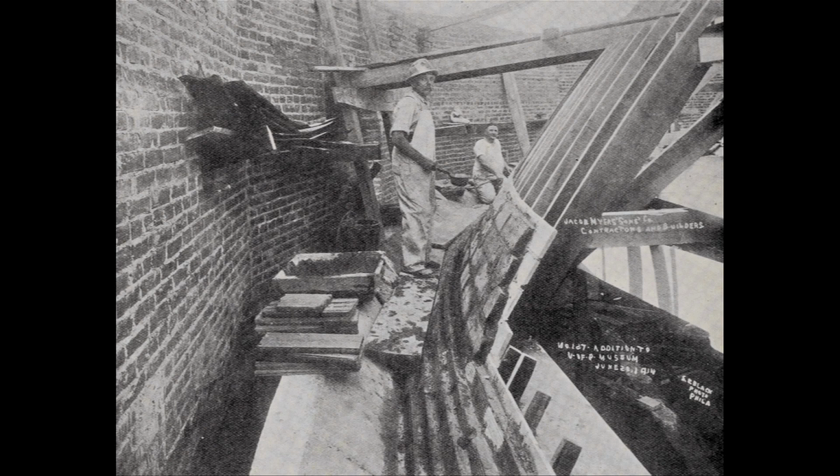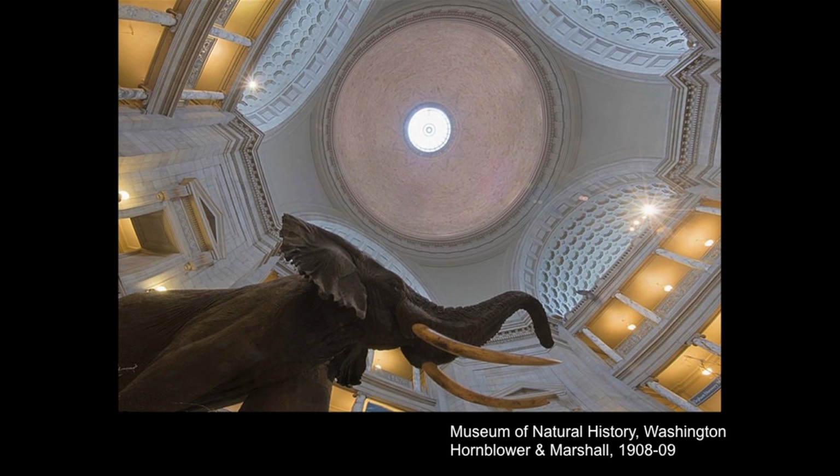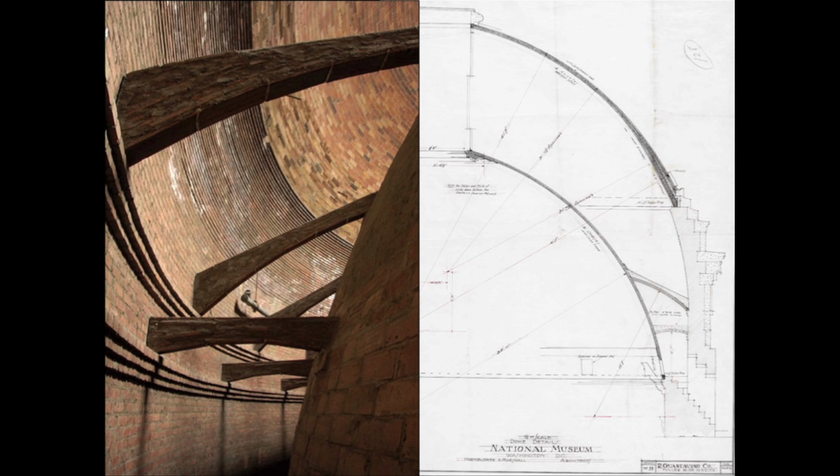And one of their most important domes is here at what is now the Museum of Natural History, the Smithsonian. At the time, it was called the National Museum. And you see the dome overhead has decorative Guastavino tile work within it, and the elephant in the rotunda is supported by the ceiling of the Baird Auditorium that we'll see in a moment. Above the dome, there's a double dome, a thin shell by the Guastavino Company, and the inner dome is made stable by these flying buttresses.